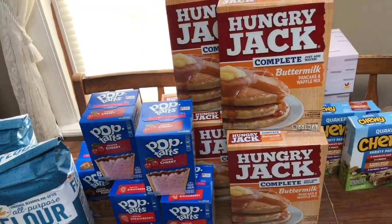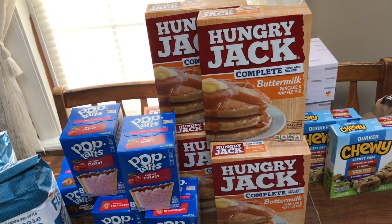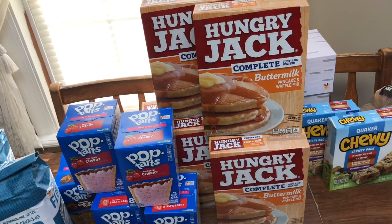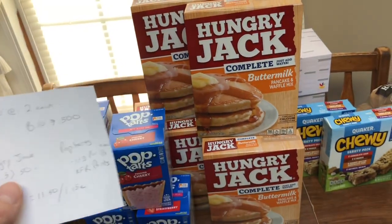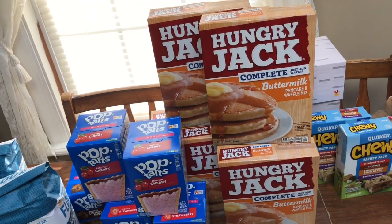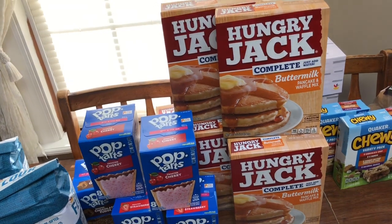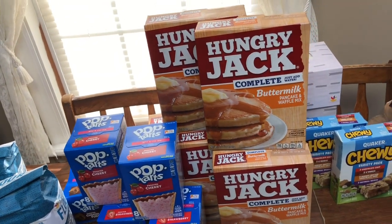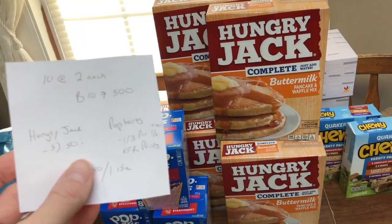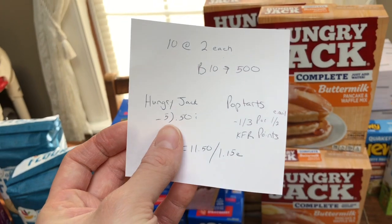So the Hungry Jack, there's a whole bunch of Hungry Jack apparently available on Ibotta. This is the only thing my store had, so unfortunately, I had to get the plain. These are fine, guys. Pancakes, you can add things to them to change them up if you get tired of just plain old pancakes. This is a really good deal because this box of pancakes will make a ton of pancakes for you. Great thing to have in a stockpile, super easy to make. 50 cents back.